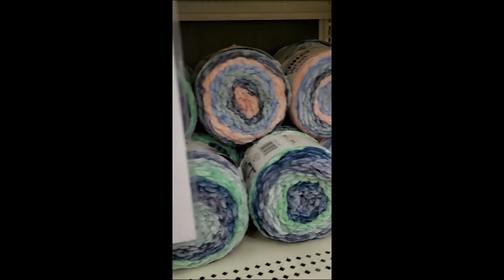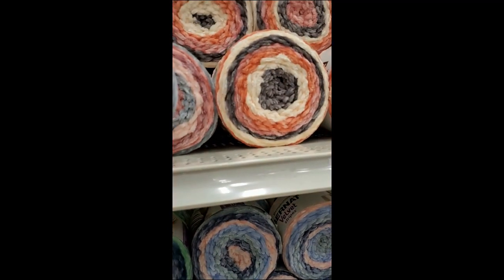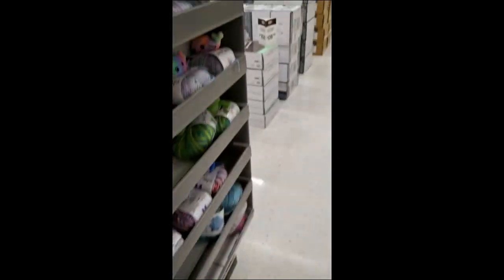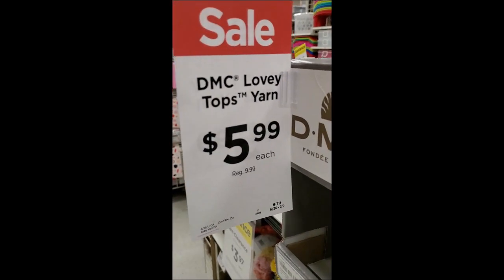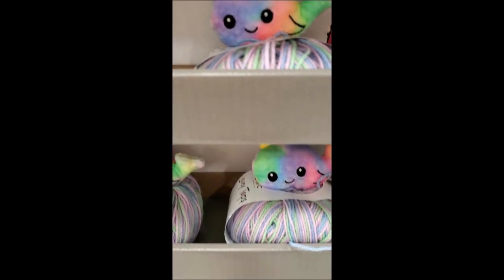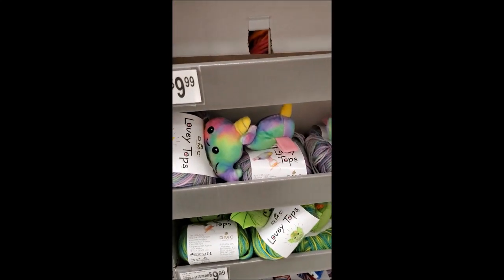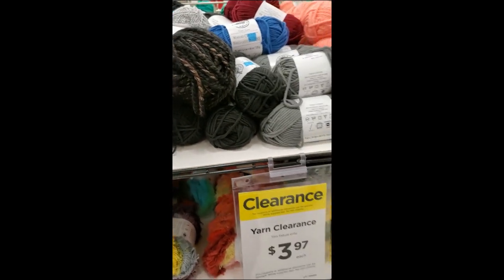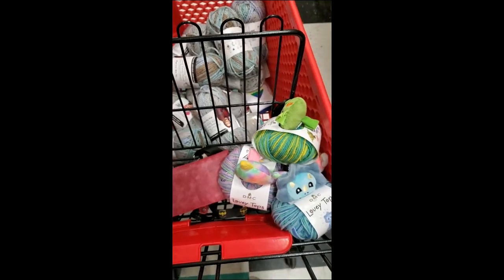The Bernat Velvet Stripes is on sale. This is a new yarn. So pretty. They've got so many neat colors. Did you guys see that blanket that Crystal from Bag of Day made with these? They're on sale. I'm gonna get some because I want to make that blanket. They have a clearance section with a whole bunch of stuff on it. Well, I think I've done enough damage today.